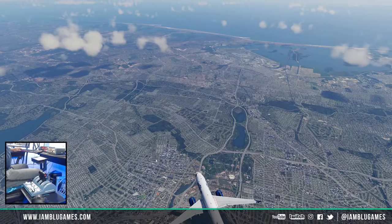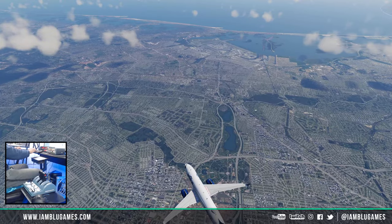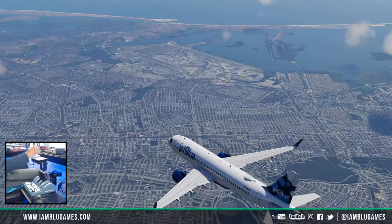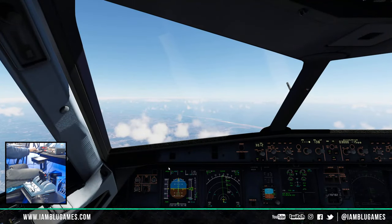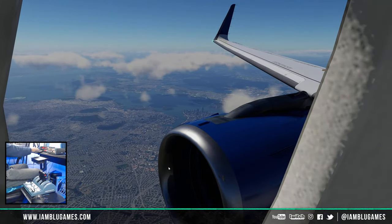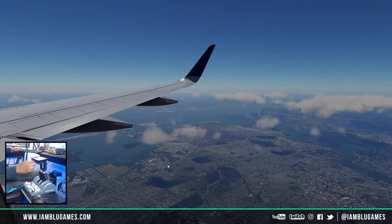That's so cool. And then JFK is right off our nose. Now we're getting great FPS right now. It's still really smooth, which is why I'm so blown away right now by how good it is. Wow, wow.